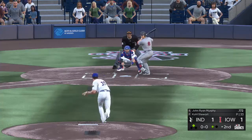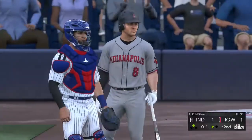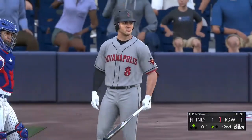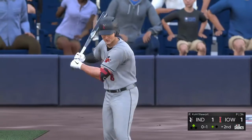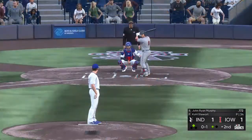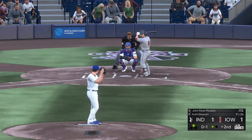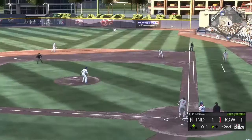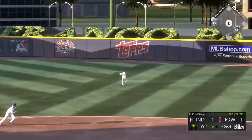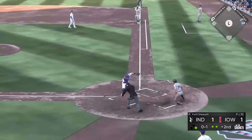Into the box now, John Ryan Murphy. Now a pitch runs in on him here, and all he can do is flare one fouled off to the right side. The 0-1 pitch drilled to the right side, and that'll get on through into right field for a base hit. Play at the plate, and he's out.